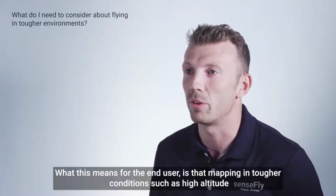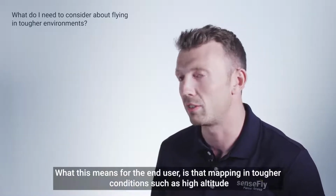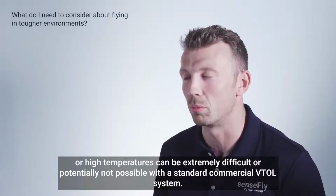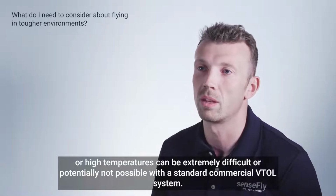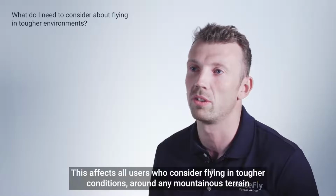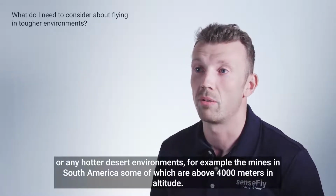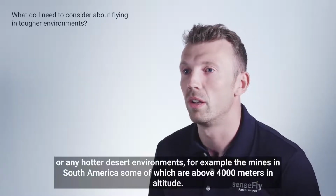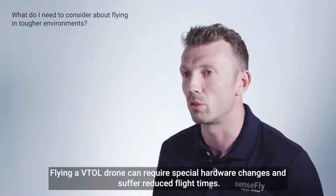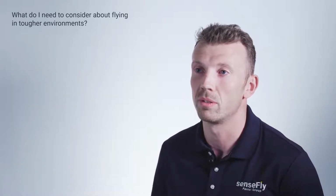What this means for the end user is that mapping in tougher conditions such as high altitude or high temperatures can be extremely difficult or potentially not possible with a standard commercial VTOL system. This affects all users who consider flying in tougher conditions around any mountainous terrain or any hotter desert environments. For example, the mines in South America, some of which are above 4,000 meters in altitude. Flying a VTOL drone can require special hardware changes and suffer reduced flight times.